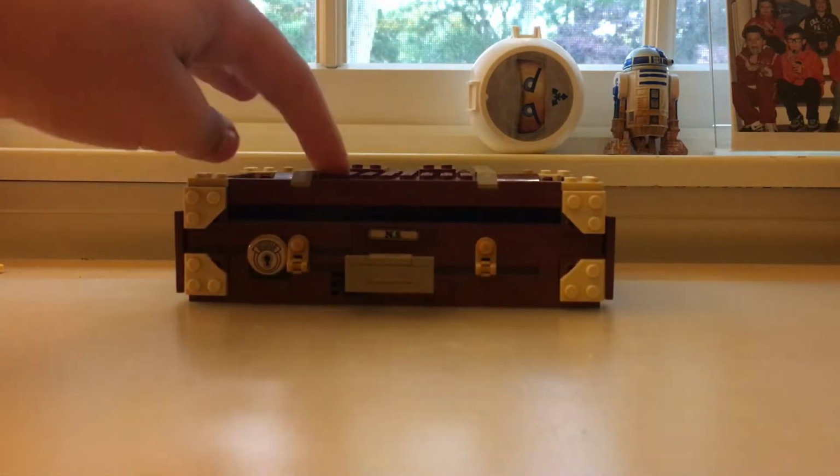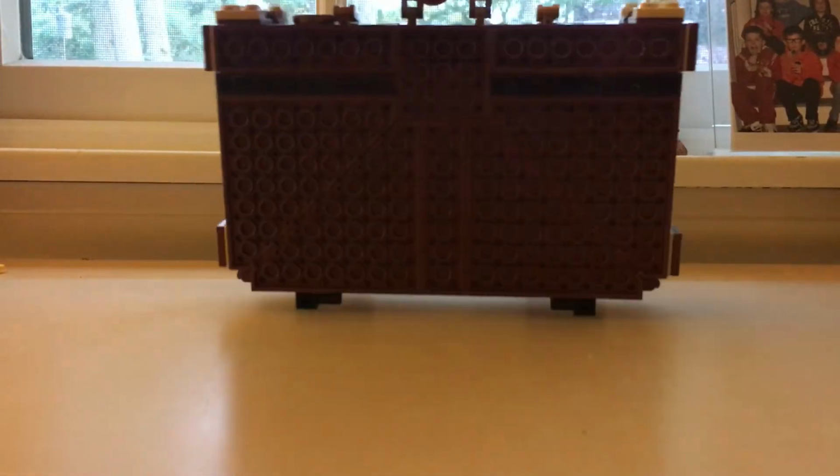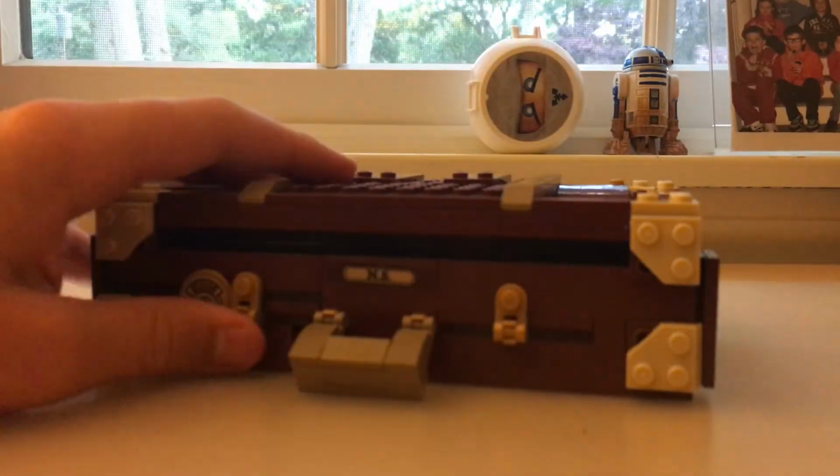The front looks great. If you look at it like this, I think it's very nice. Looks nearly flawless, and you can carry it with this little handle up top. You can kind of see that. Yeah, and it's actually really sturdy for only being connected with those two clips.